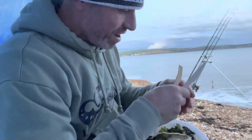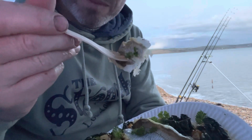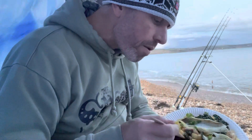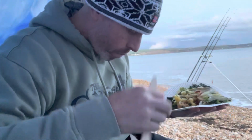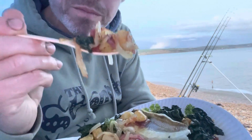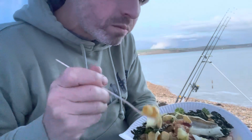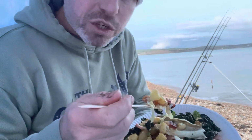As usual, I'm absolutely starving. Don't look at my fingernails, just look at the food. Wow. I think pancetta, potato and onion is just one of the most magical things ever. And cavolo nero, as well as a bit of green, just gives it a nice bit of chew as well.